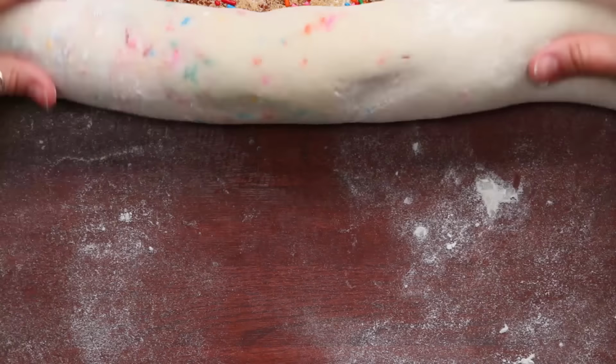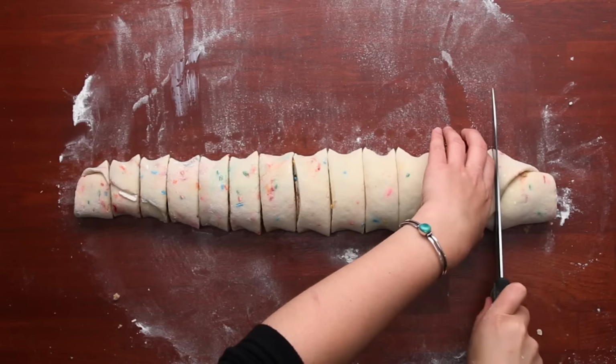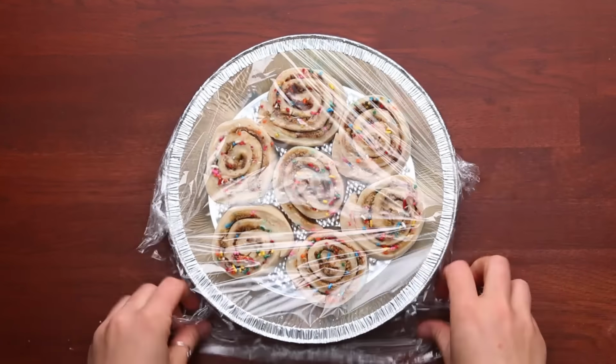Now, I know what you all are thinking, who gives their kids so much sugar for breakfast? But just to see the joy on his face when he woke up to a cinnamon roll birthday cake, he was ecstatic, and it made the experience of making it just that much better.